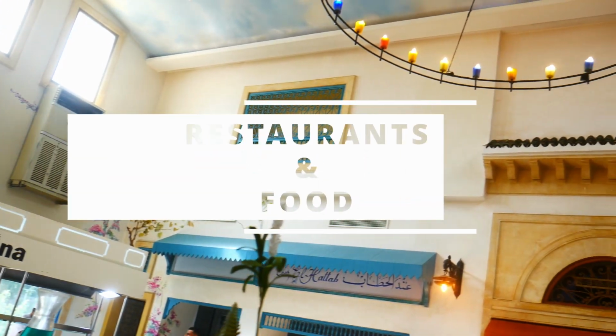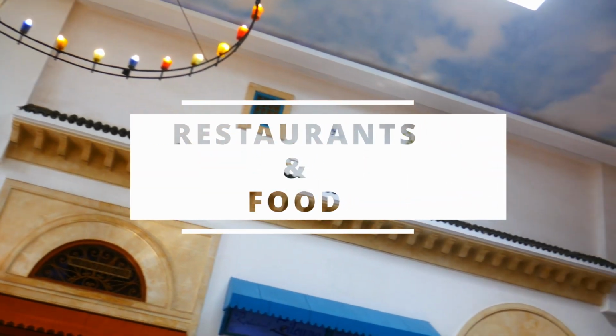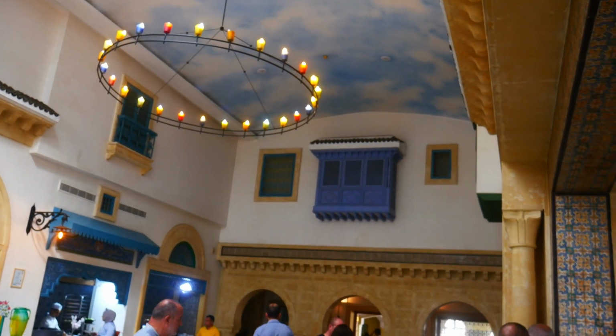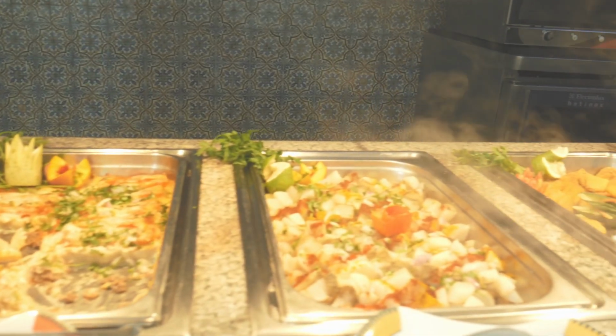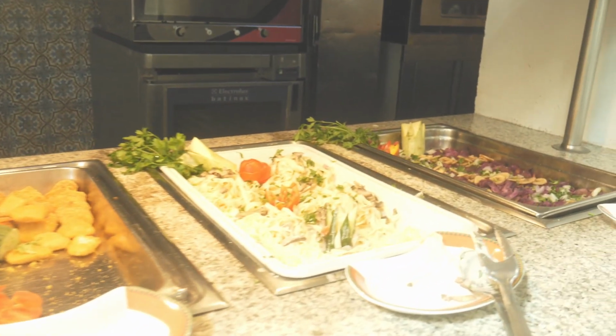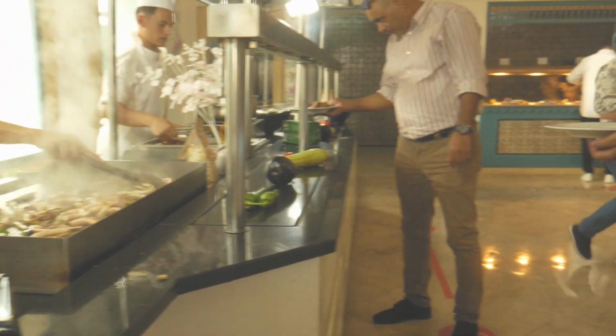I want to come on now to restaurants and food. There are 4 a la carte restaurant experiences that are available to you as part of your all-inclusive. I'm not sure actually if that's per 7-day or per 14-day or just per stay. The main reason that I didn't go out to the a la carte restaurants was because the food was so absolutely amazing, relatively speaking, at this hotel.